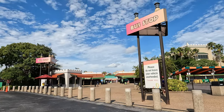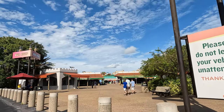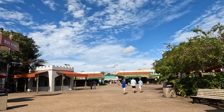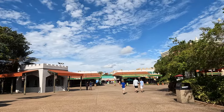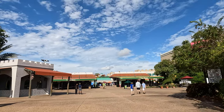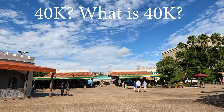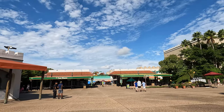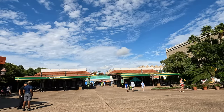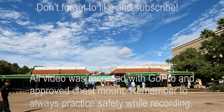Well, we're doing a new thing starting this episode. We are now going to be recording a lot of the video and presenting it to you in 4K, 60 frames a second. Yep. We have a new GoPro Hero 10 Black, and we're gonna get you some good videos with this one.